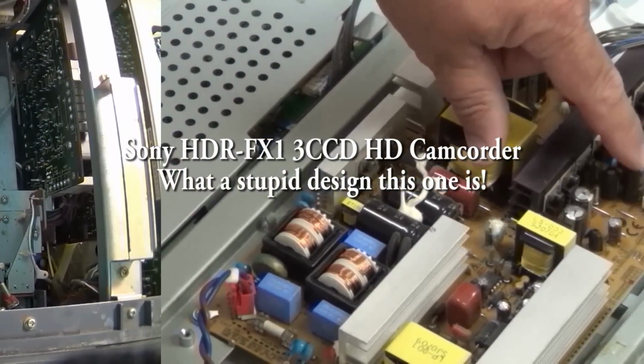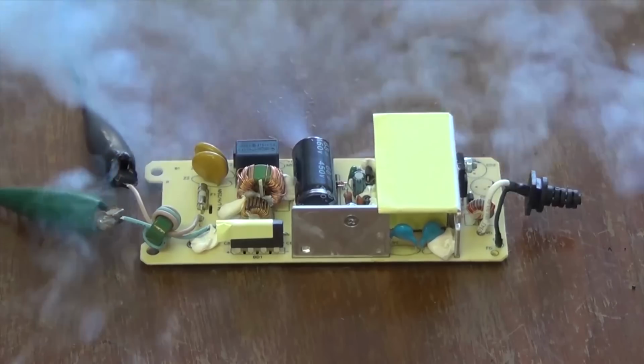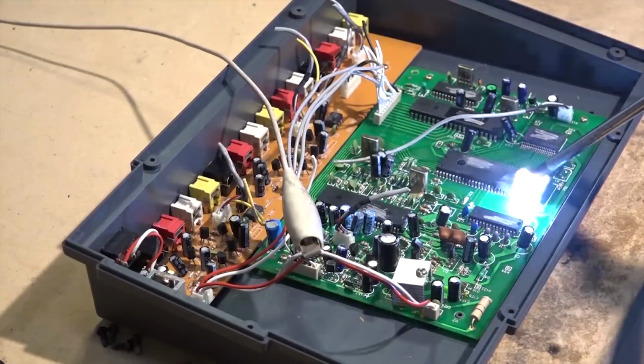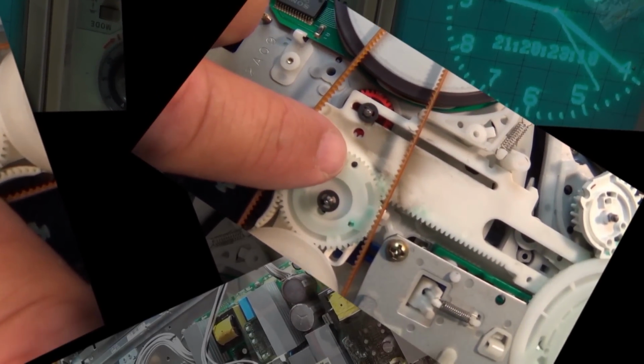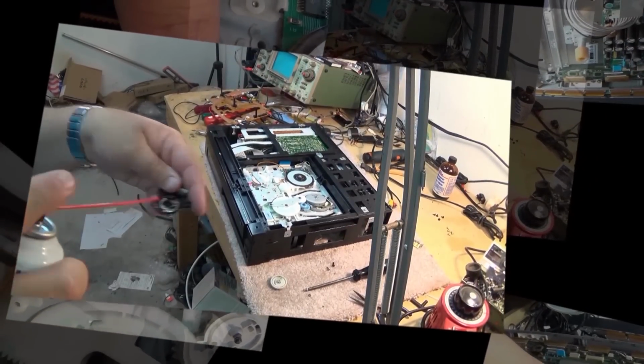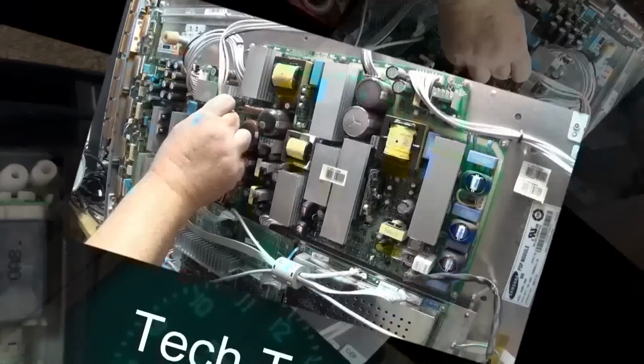Well, Sony were usually pretty good with their camcorders, but when they drop the ball, they really drop the ball. Watch the hell that I'm going to have to go through because of a crappy design of a very expensive camcorder. How expensive, you ask? Well, how about $6,000? Because that's what I paid for this piece of crap.